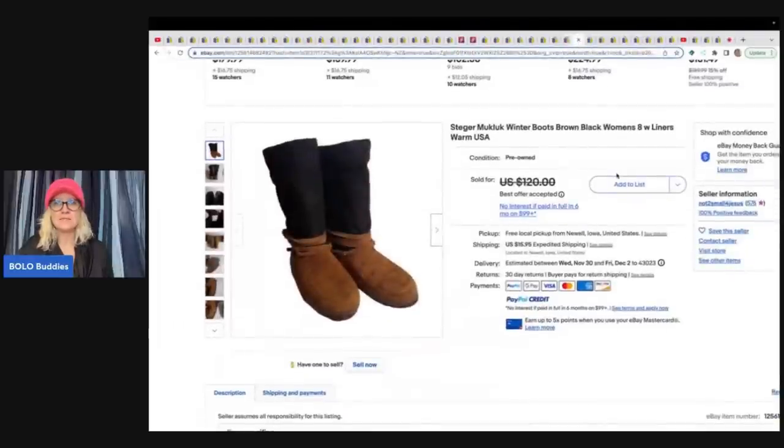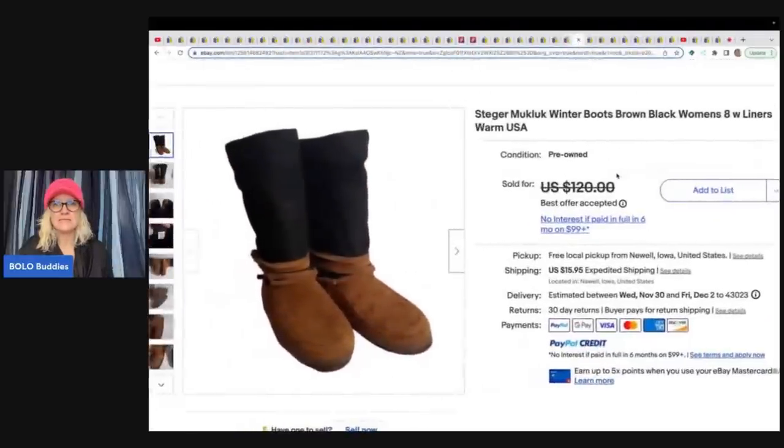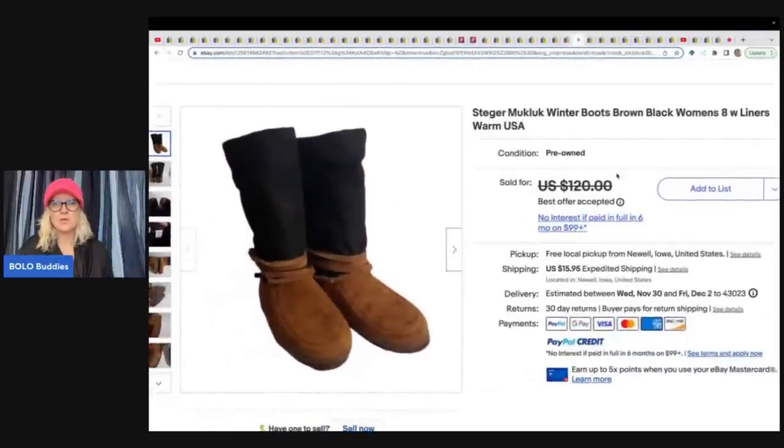These mukluks, I think is how you say it, Steger mukluk winter boots. And she got these at a thrift store for $2 and took a best offer of $95 on those.